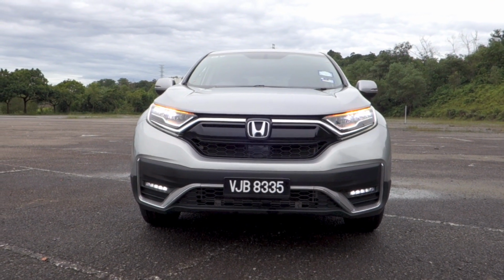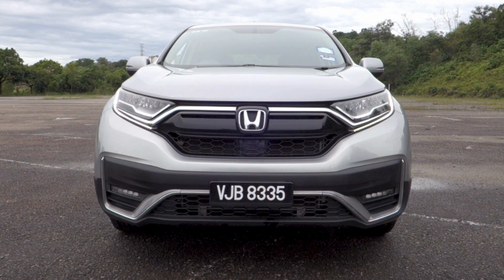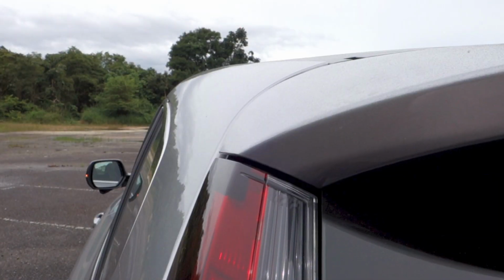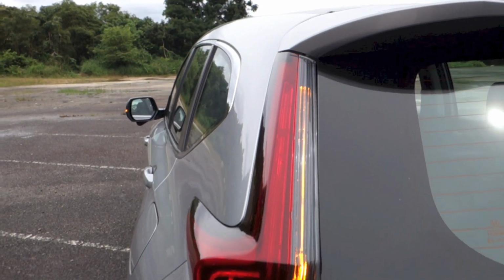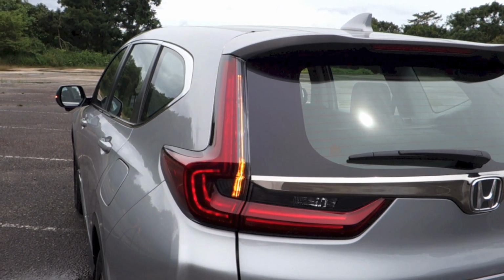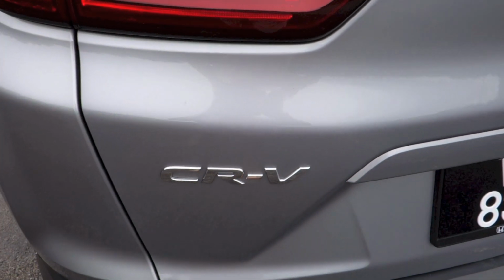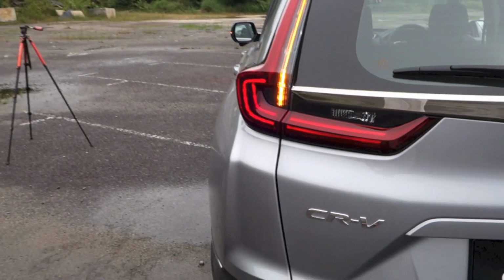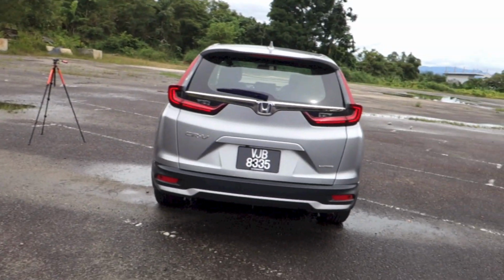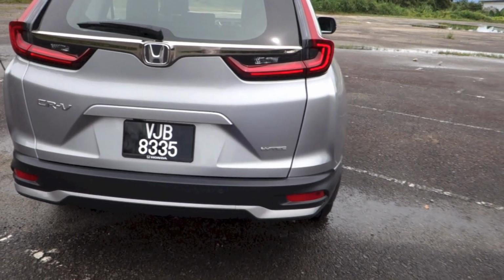0 to 100 km per hour takes 11.5 seconds, onto a top speed of 192 km per hour. 57 litres is the fuel tank capacity, and the combined fuel consumption for the CR-V 2.0 2-wheel drive CVT is 7.3 litres per 100 km. Carbon dioxide emissions is 173 grams per kilometer, and the CR-V is a front-wheel drive vehicle.